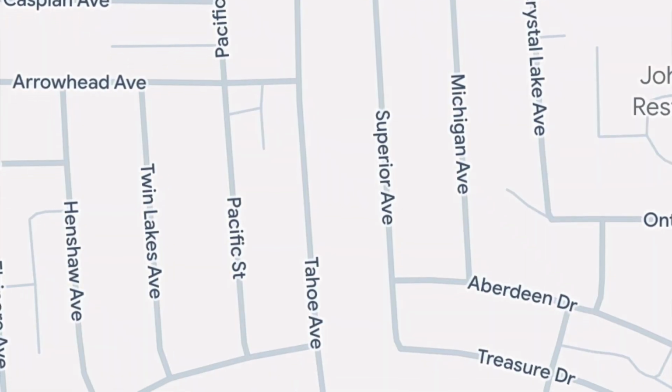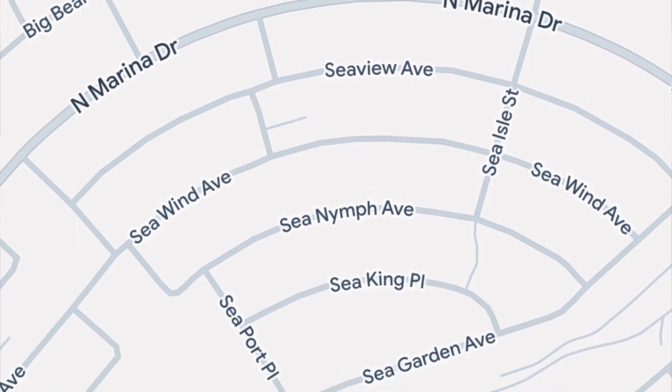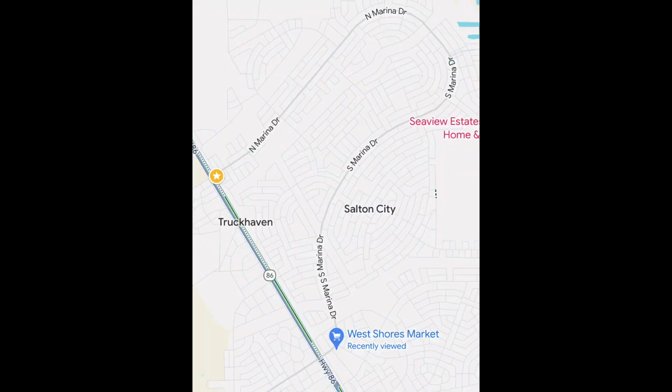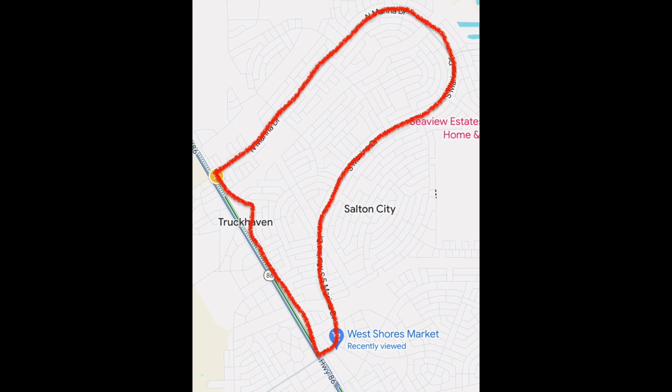Welcome to Salton City, California. There's over 250 miles of mostly unpopulated roads here. God knows how many individual street names there are. But the big one is Marina Drive, which when you glance at the map and zoom out a bit, you realize is a cowboy boot. So today, I decided to walk the boot.